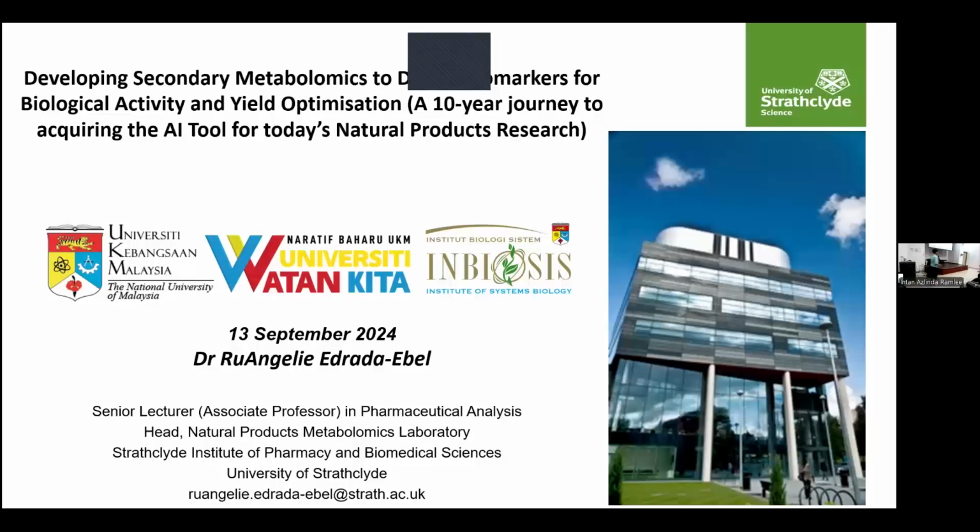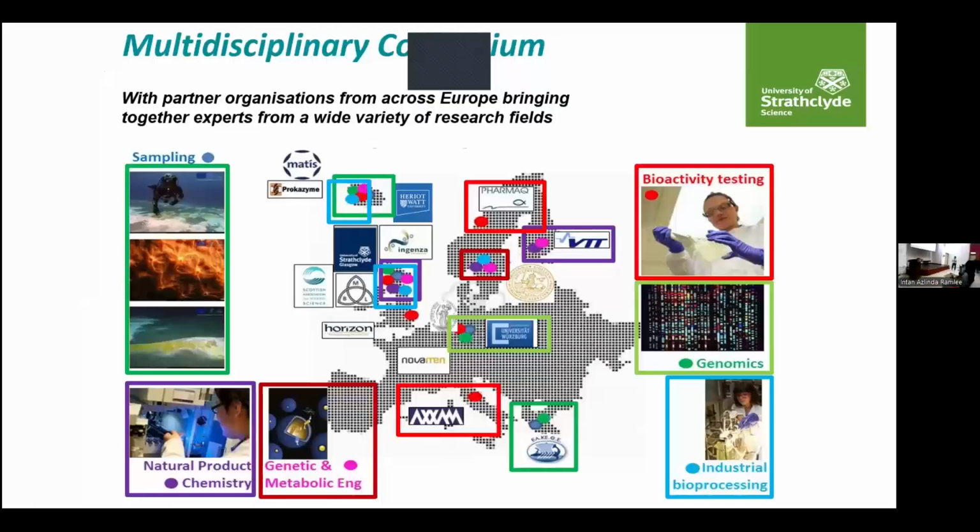So for this morning, what I would like to present is really a summary of how we started metabolomics at the University of Strathclyde. It will be a 10-year journey that we established metabolomics research at Strathclyde. So bear with me, this could take long, 10 years. No, but I'm going to stick with the time, right?